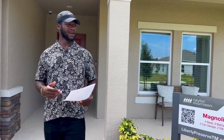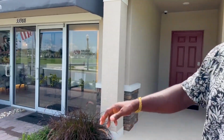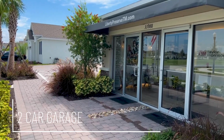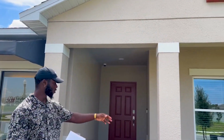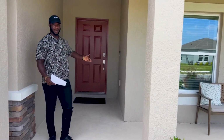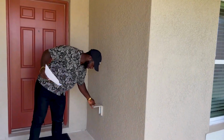All right, so now we are outside of the Magnolia Floorplan. As you can see, this is the model home. However, this would be where your 2-car garage would be at, with your driveway. On the outside, you see that you have a foyer area, and then a porch where you can fit a bench. A lot of space. You got your GFCI, where you can hook up your Christmas lighting or whatever it is for the holidays.